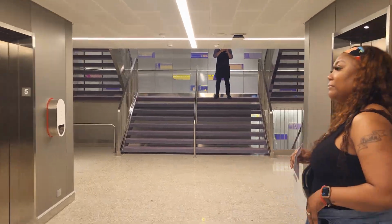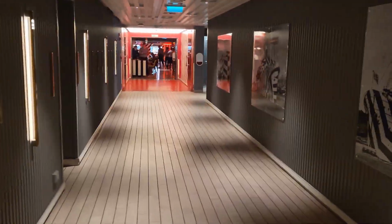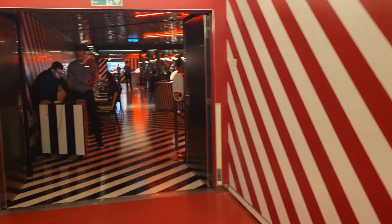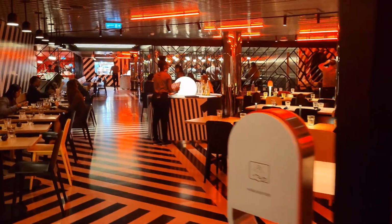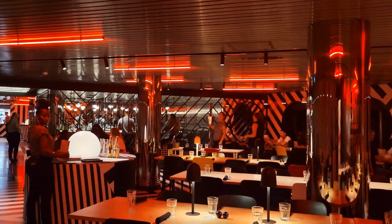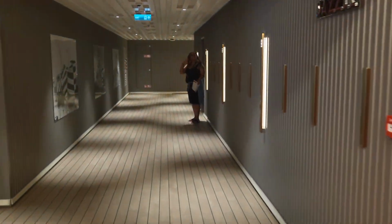All right, so we'll go back to the other side of the elevators, and on the right here is Razzle Dazzle. This is their kind of cool hip restaurant. They have a lot of vegan and vegetarian options, but they also have meat options as well. We got dinner here once and also stopped in for some desserts, I believe, a couple times. I will do another video on just all the restaurants on the ship as well.